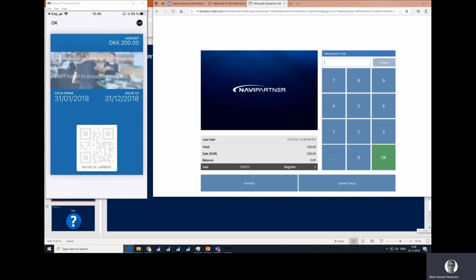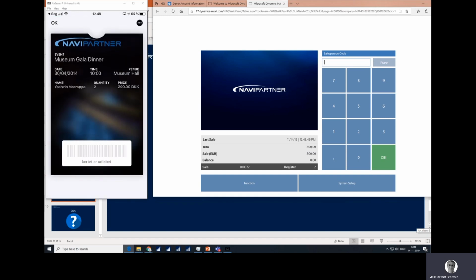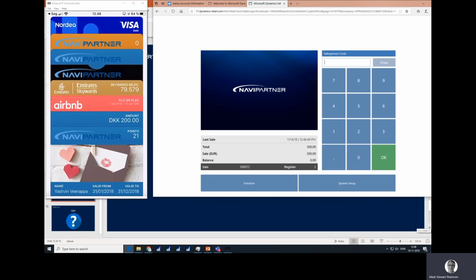I also could, in another scenario which I'm not going to cover today, push out a coupon for something specific, and then the customer will have it on hand in his wallet. It could also be a ticket for a special event. It could be open by night, for members only. Here's the ticket to show at the entrance, and then you scan that and you know that they are allowed to come into this very special VIP event.